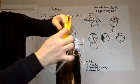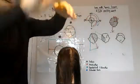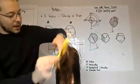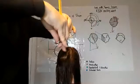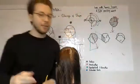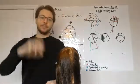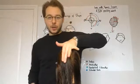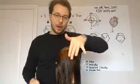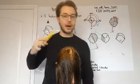And section 4 goes to section 3. Okay. So if you were working with somebody who has very, very fine hair around their ears, or their hair's quite thick and then it gets very fine, you can over direct everything to the first section. So you can go 2 to 1, 3 to 1, 4 to 1, and that just extends that bit of weight and pushes the weight down behind the ear.